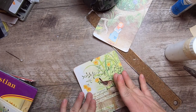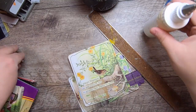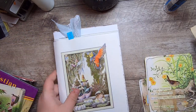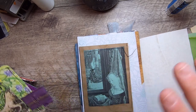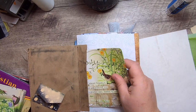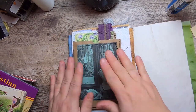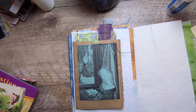So let me stitch this stuff and come back and we'll put that page all together. Okay, so I have stitched around those two journal cards. We can grab our signature again here. There we go. Now, this one goes in here, as so, and then this one up here, as so. Okay, so now we have this very sweet little situation going on here.